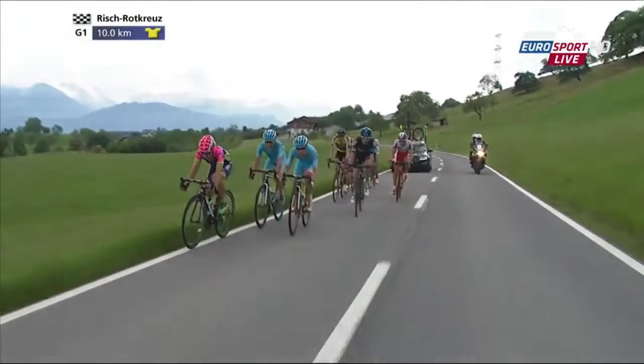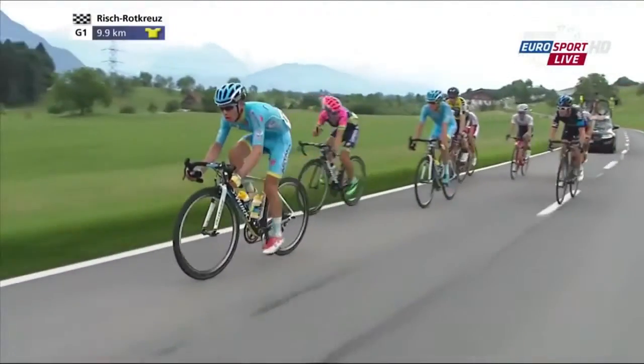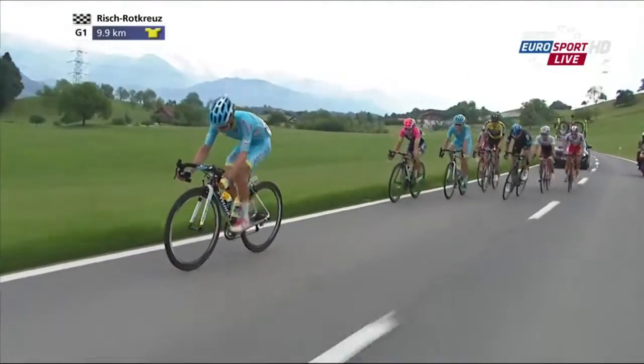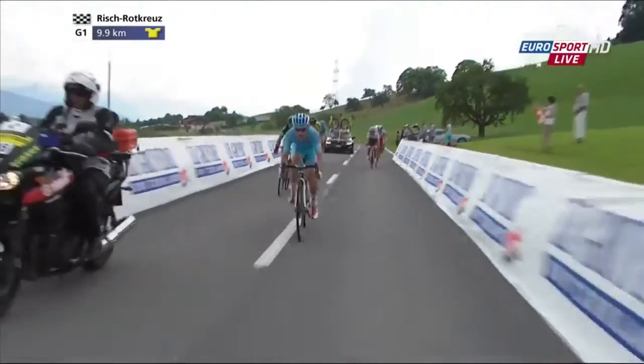And will those 3 riders, I think Ben Hermans might be in there as well, will they manage to get back into contention? So 2 riders up there for the Astana squad with Jakob Fuglsang.